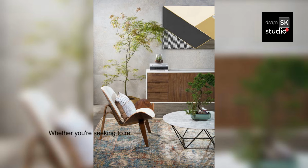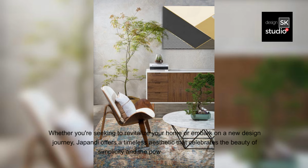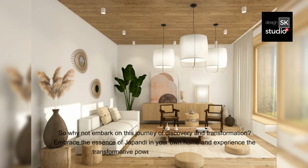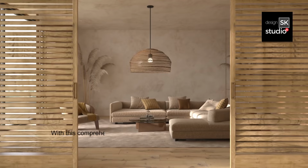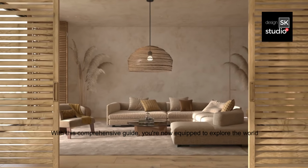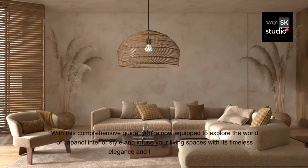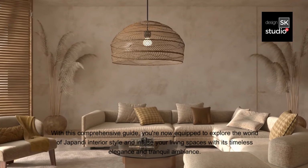Whether you're seeking to revitalize your home or embark on a new design journey, Japandi offers a timeless aesthetic that celebrates the beauty of simplicity and the power of mindfulness. So why not embark on this journey of discovery and transformation? Embrace the essence of Japandi in your own home and experience the transformative power of harmonious design. With this comprehensive guide, you're now equipped to explore the world of Japandi interior style and infuse your living spaces with its timeless elegance and tranquil ambience.